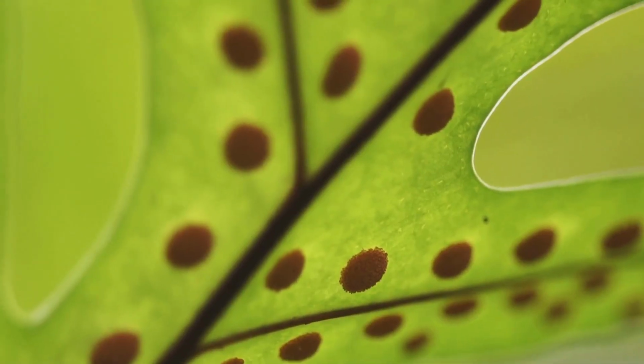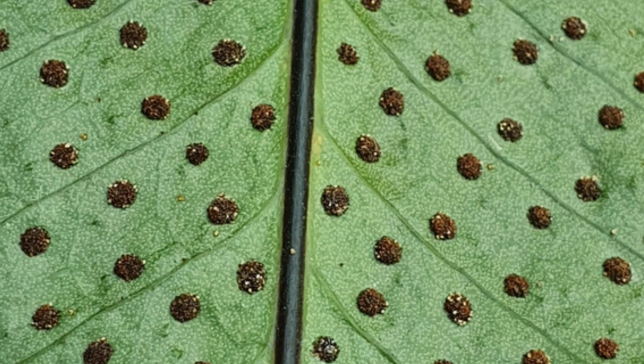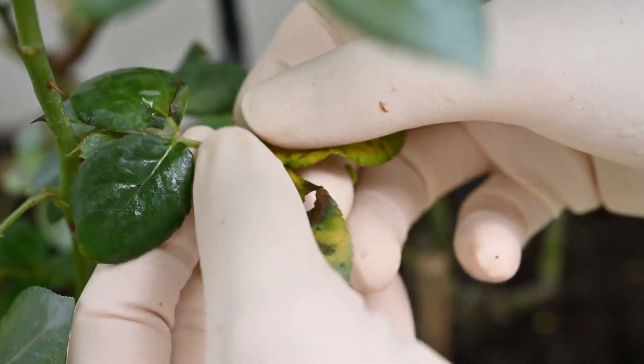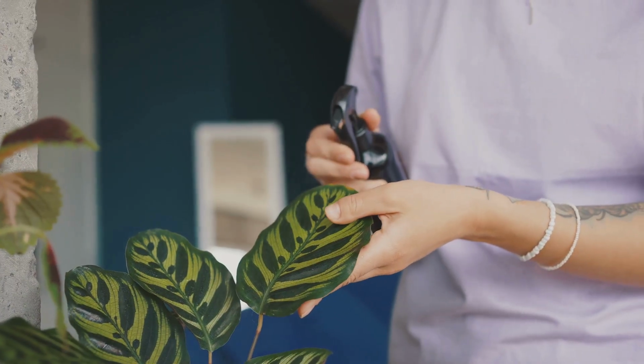Leaf spot is another common headache. Look for brown, black or yellow spots, often with a yellow halo. Fungi or bacteria are usually to blame. I recommend removing the affected leaves, avoiding overhead watering, and if things get bad, reach for a gentle fungicide.